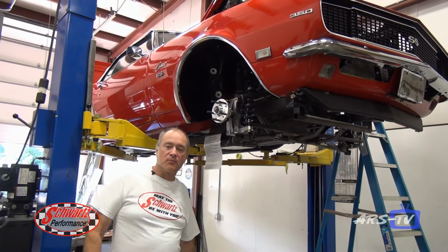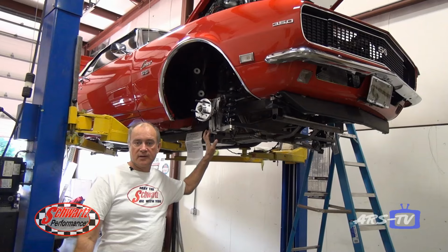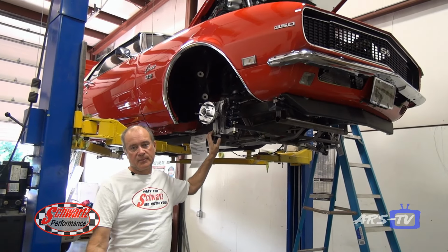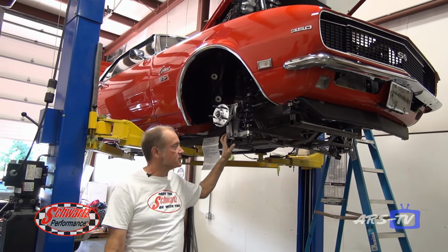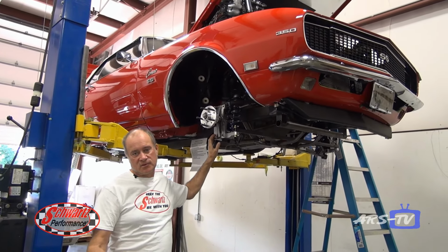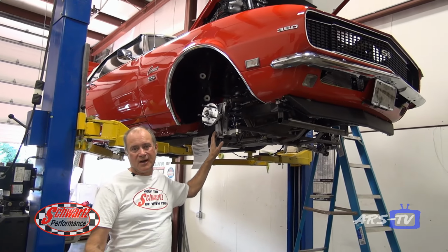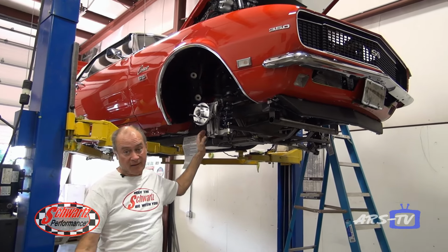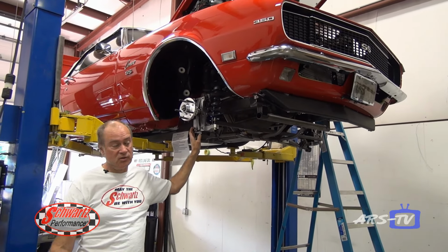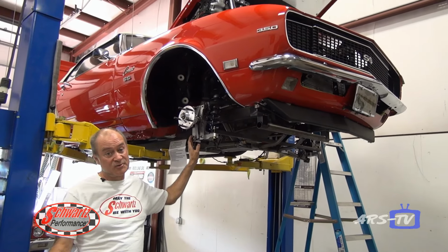This '68 Camaro project is kind of interesting. We get a lot of these where the car is completely done and restored and the customer's not happy with the ride and the driving quality. So this one here had an LS swap in it already, but it had pretty much stock suspension and a couple little bolt-ons. Customer didn't like how it rode and drove. It drove like an old car, like a '68 Camaro did when it was new. But we've all been spoiled by modern technology, and current cars are pretty darn good.